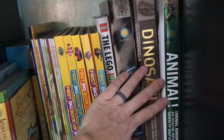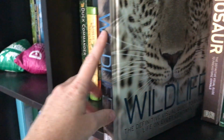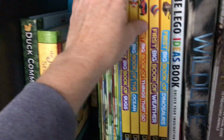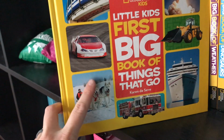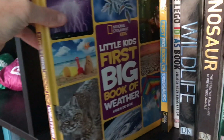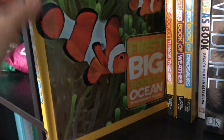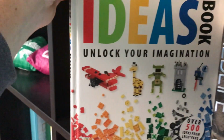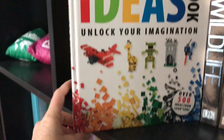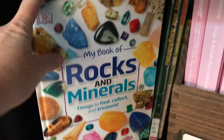I have also purchased some of these big books from Costco. These, I believe, are DK, and my kids really enjoy these books, as well as these National Geographic kids books. I got these off of Amazon, and they have a ton of different ones depending on what your kids' interests are. Dinosaurs, we have the weather, what else is in there? We have the ocean, and then we got this Lego Ideas book, I believe from Costco, and the kids love this because it gives them creative inspiration for building. And then my son really likes rocks and minerals. So I was able to find this DK book on Amazon.